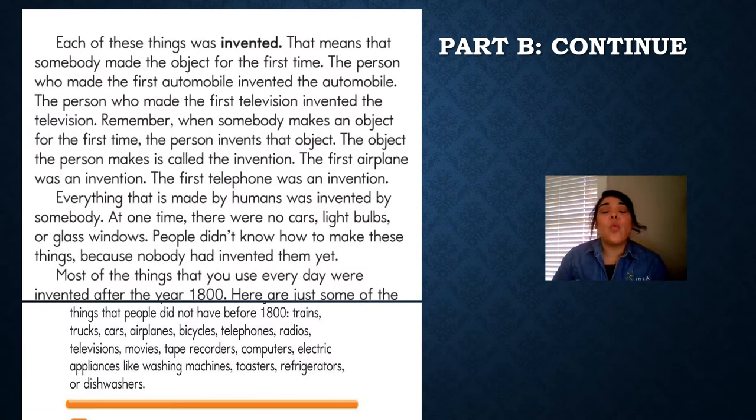Each of these things was invented. That means that somebody made the object for the first time. Now, when a person invents something, what does the person do? Everybody get ready.